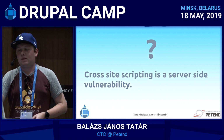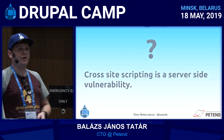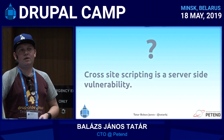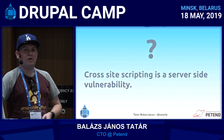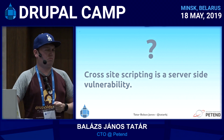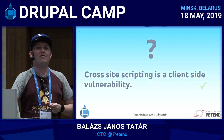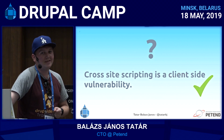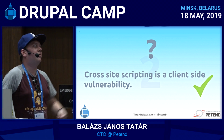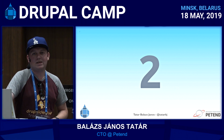Okay, next. I'm saying cross-site scripting is a server-side vulnerability. Am I right or am I incorrect? Okay, I see red ones. Oh, it's a server-side. Are you sure? No, it's not a server. It's a client-side, because it happens in the browser, in the client side. 2, if you have it, it doesn't work today.